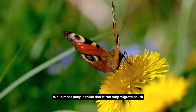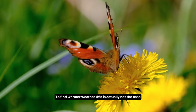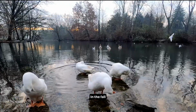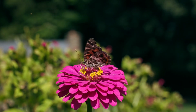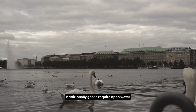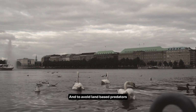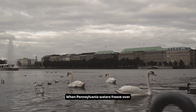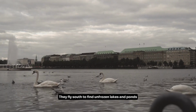While most people think that birds only migrate south to find warmer weather, this is actually not the case. In the fall, geese and monarchs migrate south to find more food. Additionally, geese require open water in order to have greater access to food and to avoid land-based predators. When Pennsylvania waters freeze over, they fly south to find unfrozen lakes and ponds.